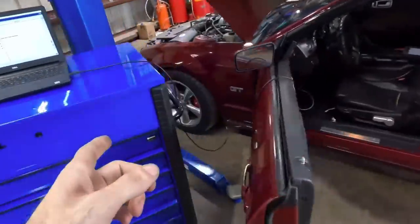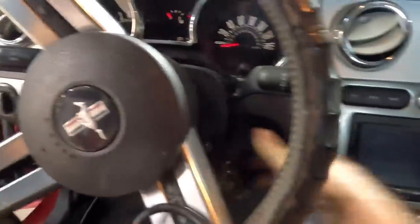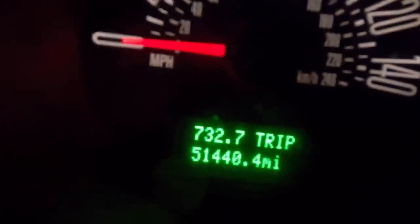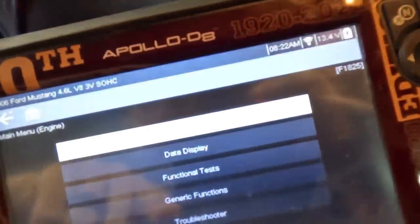Now we can see we've got some Diag cart and some laptop connected here, but I'm gonna disconnect this BCM and I'm just gonna plug in the Snap-on scanning device, just so we can get a quick snapshot of those fuel trims. So we're keyed on. Let me start the engine real quick, fire it up. Oh, by the way, this particular Mustang has 51,440 miles. Very low mileage. All right, so we're pulling up some data here.